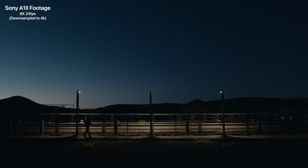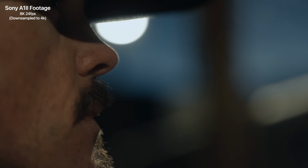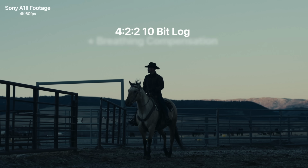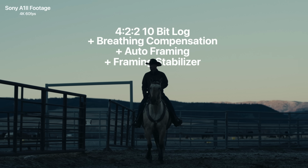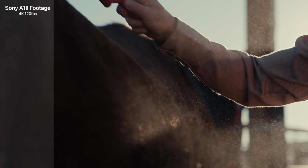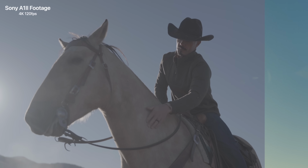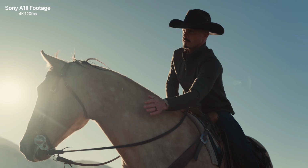And then for my video shooters, you get 8K at 30 frames per second, and then 4K up to either 50 or 60 frames per second, depending on where you live, with 422 10-bit, with breathing compensation, auto framing, framing stabilizer, and now you can actually import your own user LUTs. So if you're shooting in log, for example, you can import one of our free LUTs. I'll leave a download down below, and either bake that in or have it just be a display LUT so you can visualize a little bit better what your image looks like while you're shooting.